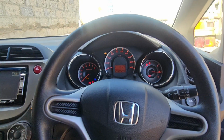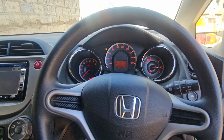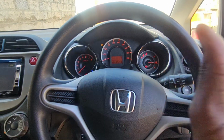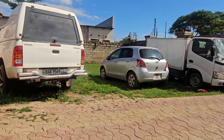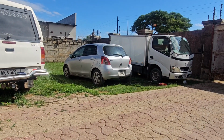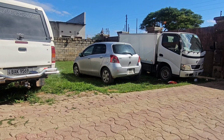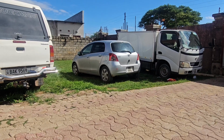I'm not used to the Honda Fit. It's not a car that I've driven for a long time, but driving this one is really smooth on the road. And it's not that my Vitz isn't smooth, it is, but I think the rear wheels have one or two rims which are not really straight, so it's not really smooth, but it's not bad. It's just me being a car guy, I feel like I can notice some of these things.